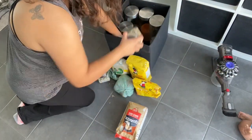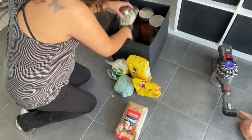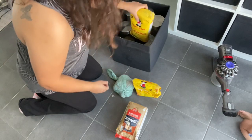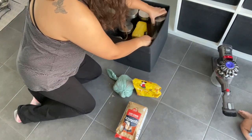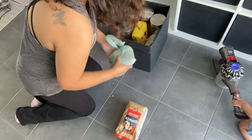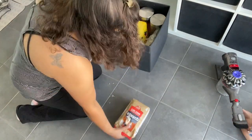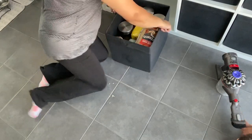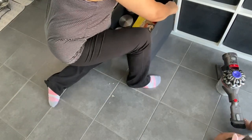I like to put my rice, my pasta, my sugar, some lentils in these glass silver jars. It's just easier to see what I'm running low in. And it also looks very nice and neat. So that's why I put the lentils in the earlier clip in little jars, just to make my life easier when it comes to doing my grocery list.